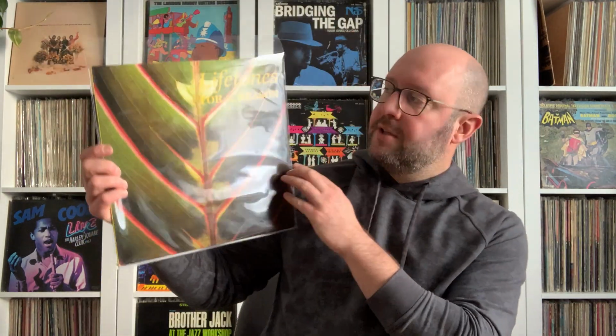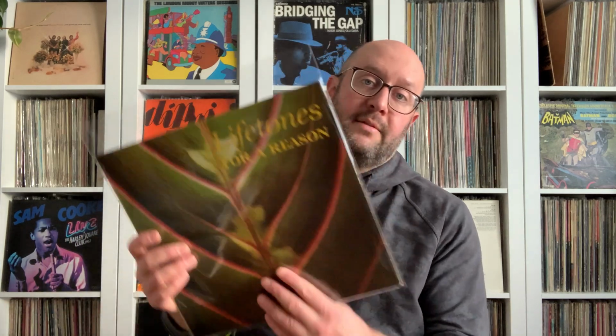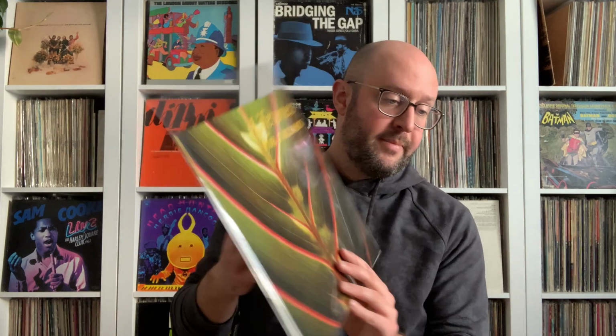This one I just picked up a few days ago, actually. It had been in a shop for a while. I guess they put it away and then put it back out, so for a slightly more reasonable price. So this is Life Tones, For a Reason, kind of reggae dub, but in the 80s with some electronic. Some of the sounds on here are not my typical vibe, but I'm gonna have to give it a few spins and see if it lands for me or not.